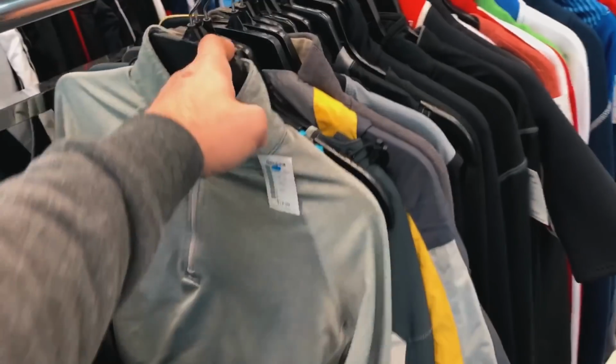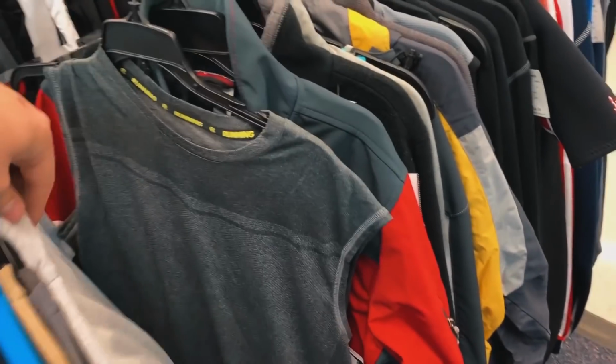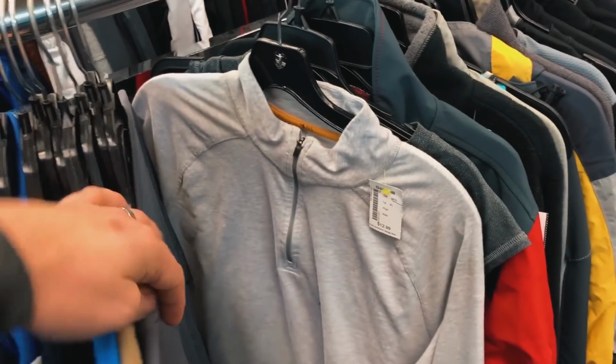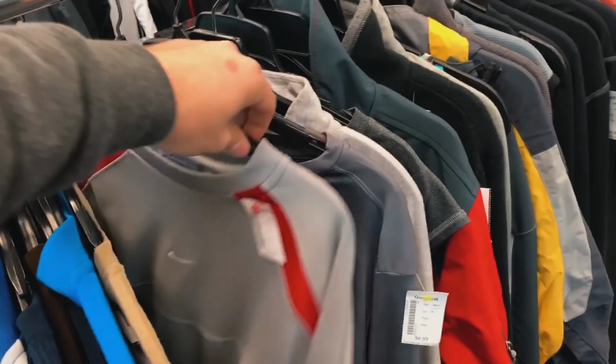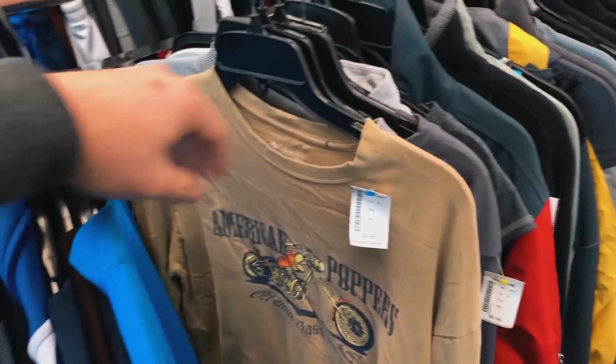You'll find some vintage Nike stuff, which always does really well. You'll find some jerseys sometimes. There's all kinds of cool stuff. So even if you don't know exactly what you're looking for, just start swiping through the clothes. And like I mentioned earlier, it's just practice. So I'm definitely in my practicing phase with clothing right now.